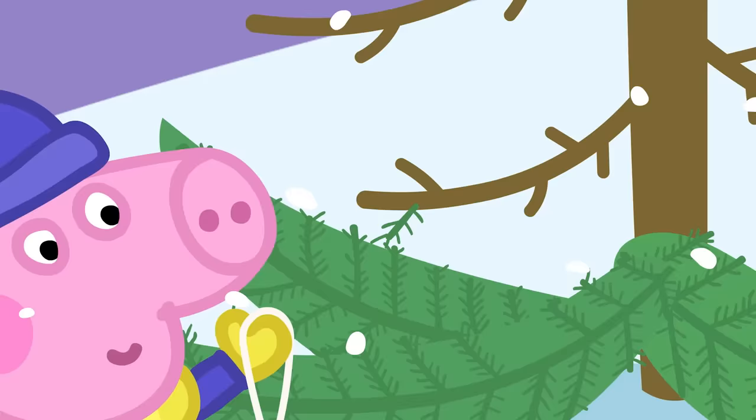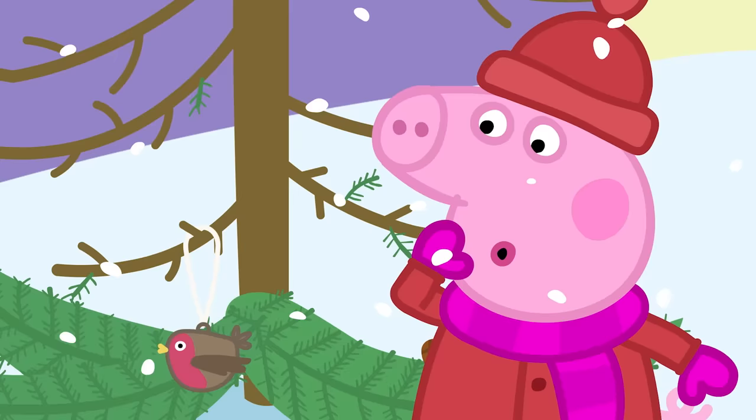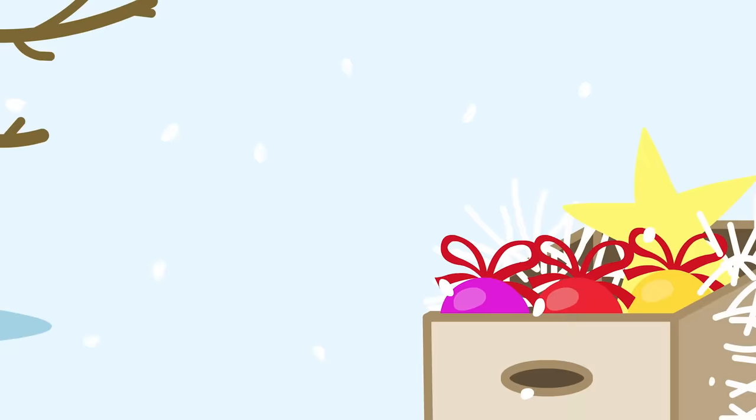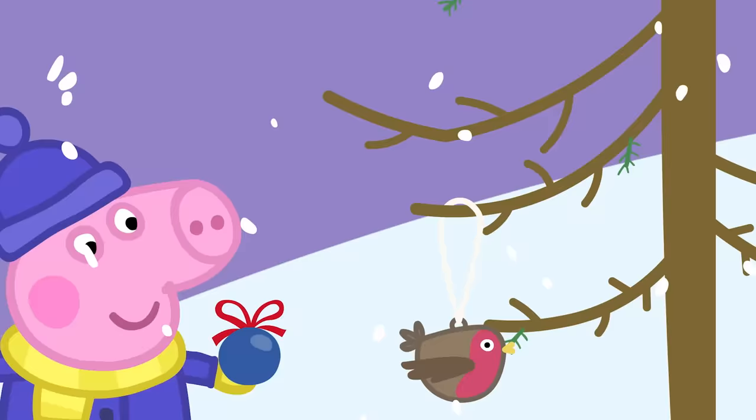Birdie! George has given Peppa an idea. We can still decorate the tree and make it really fun and Christmassy. That's a wonderful idea, Peppa. Peppa and her family get to work decorating their new, special kind of Christmas tree.